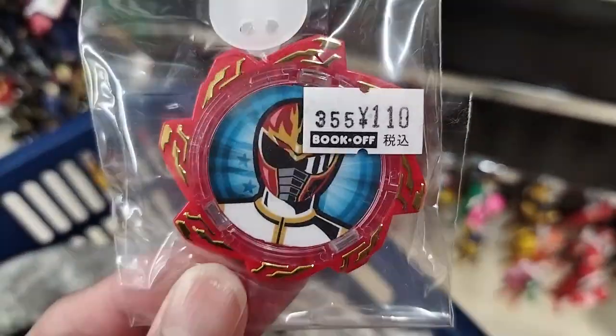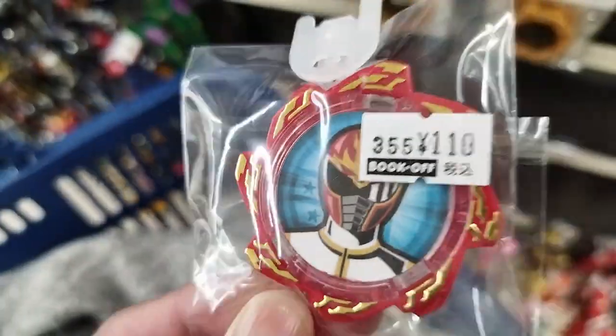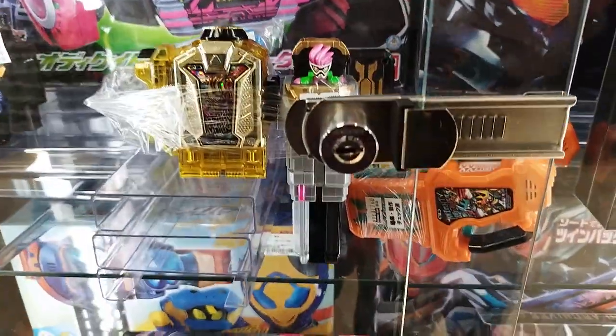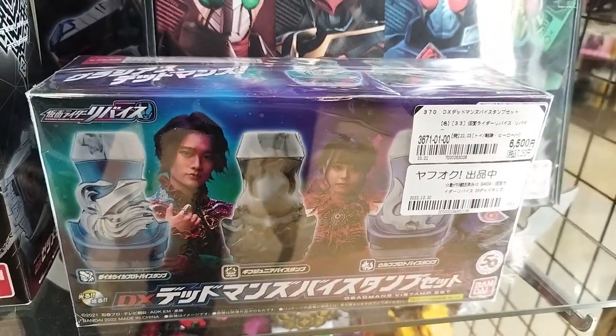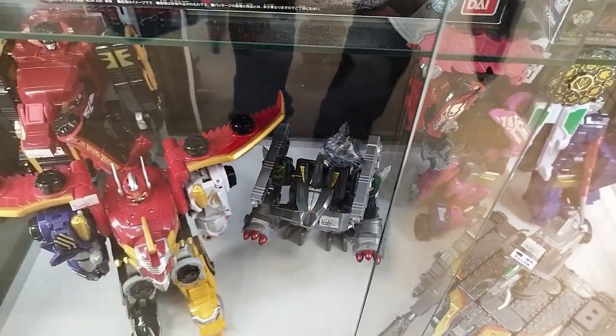Wait, they got the Avataro gear. Oh, wait, which one's in better condition? I think this one's better condition. I don't need both the Sentai gear and the Avataro gear. Wow, they got a whole bunch of stuff here. And they even got the Dead Man's Vice Staff set. That's cool. Wow, a bunch of robos down there.